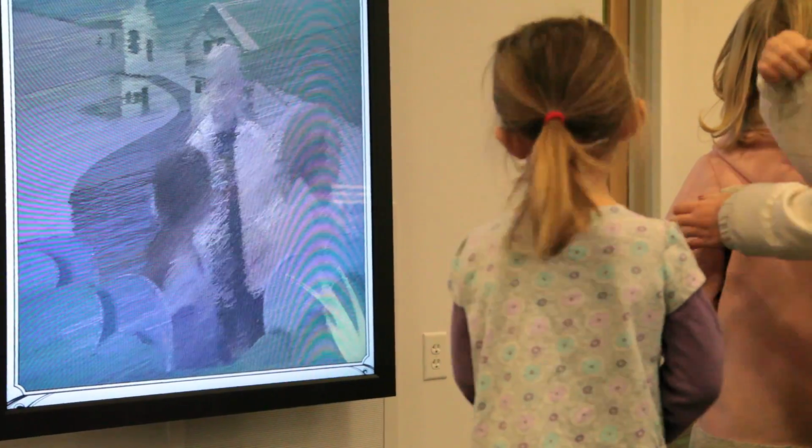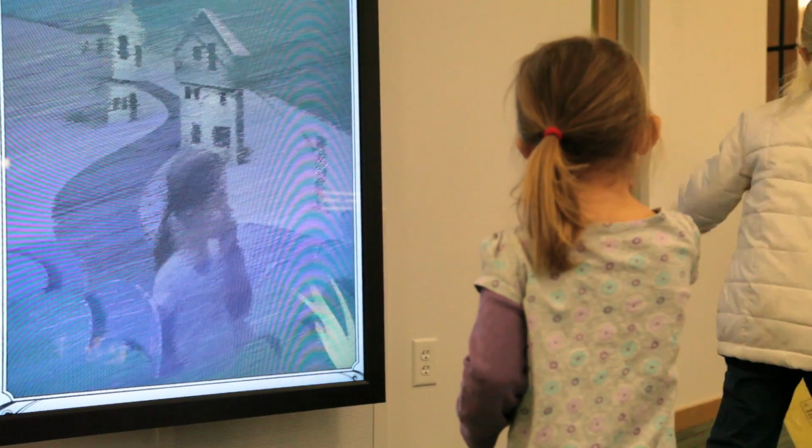I think it's gone beautifully, and I even like the images when nobody's in front of it, so I look at it as art in the library too. It's fun to play with, but it's also, the images are just really beautiful, I think. So I think it turned out perfectly.